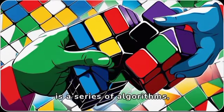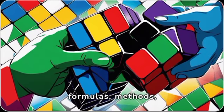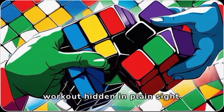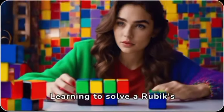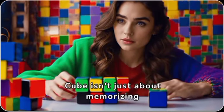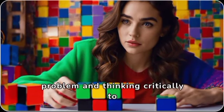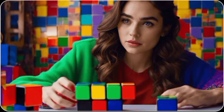Behind every solved cube is a series of algorithms, formulas, methods, and strategies. It's a mental workout hidden in plain sight. Learning to solve a Rubik's Cube isn't just about memorizing steps. It's about understanding the problem and thinking critically to find solutions.